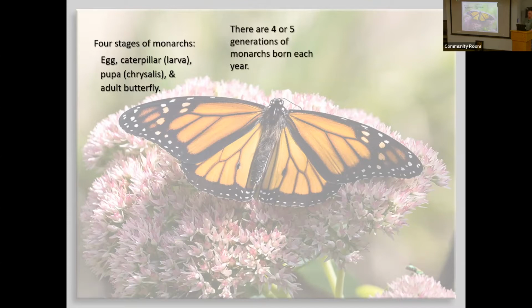So monarchs are kind of different than some butterflies because there are 4 or 5 generations. So that whole process of the egg, the caterpillar, the pupa, and the adult butterfly happens several times in a year. And each time it happens, the next generation goes off and lays eggs and starts the whole process over again.